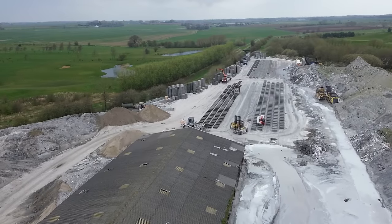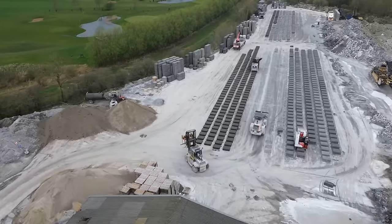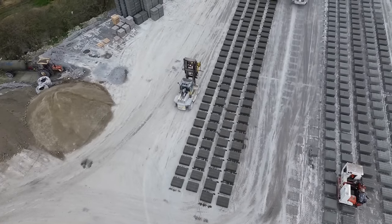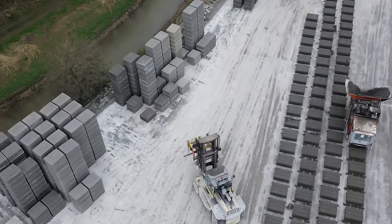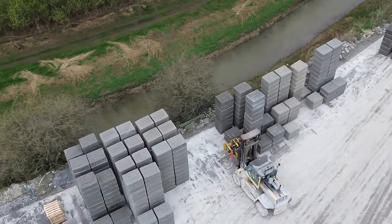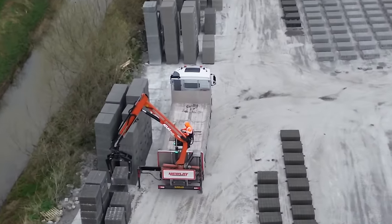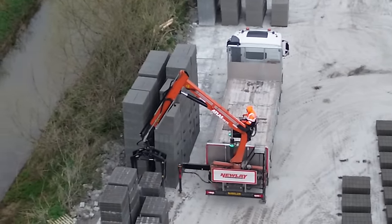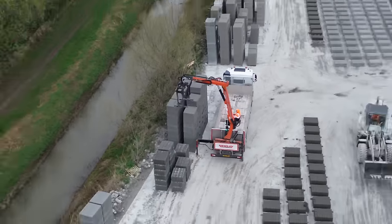Now I think these are some of the concrete blocks that we just saw. Look at these guys moving around. Nice. So I'm assuming they're all the breeze blocks. So yeah, it looks like here they make loads of breeze blocks. What's that? Oh, okay. That wagon just went in, I think. So he's unloading all the breeze blocks. Oh, so they can't manufacture breeze blocks here, then? But they must supply them.